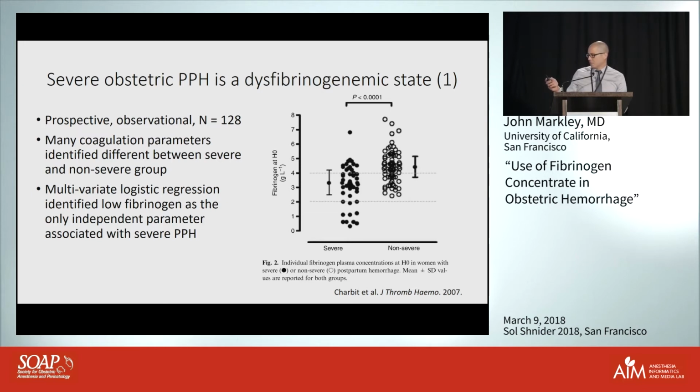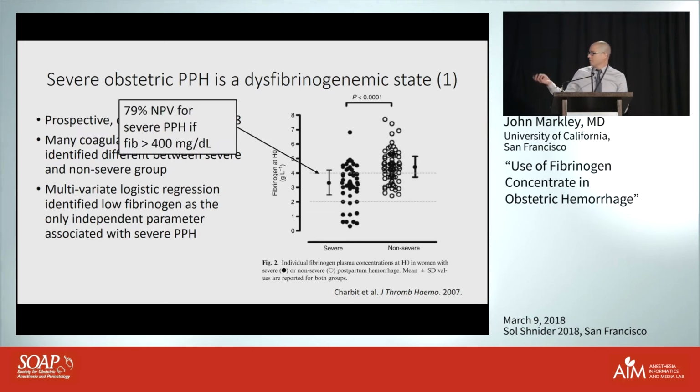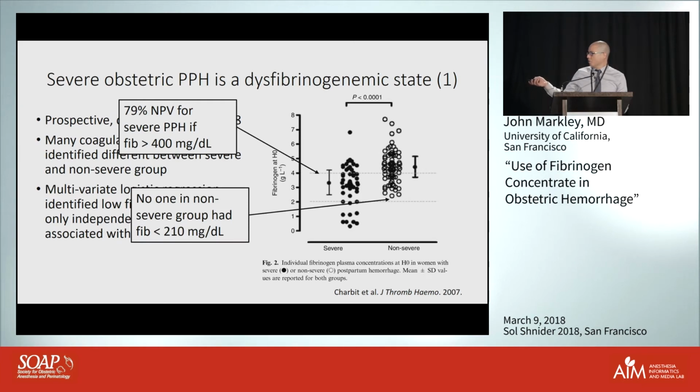Further analysis by this group showed that if your fibrinogen level is above 400 milligrams per deciliter, there's about a 79% negative predictive value for postpartum hemorrhage, and that no one in the non-severe postpartum hemorrhage group had a fibrinogen level of less than 210, meaning that if your fibrinogen level is less than 210, it's 100% specific for severe postpartum hemorrhage, not just postpartum hemorrhage, but severe postpartum hemorrhage. I'll show you 2 more studies of the importance of fibrinogen in postpartum hemorrhage.